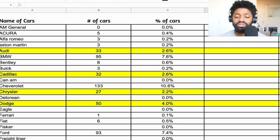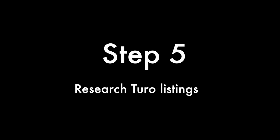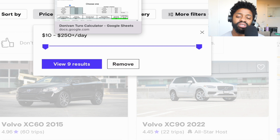So now let's go back to the Turo website and do the next step, which is to research the car listings. Now that you're back on the Turo website, take this filter and put it back down to 0 or 10, as low as you can go. The reason that I do that is because I want to be able to tell if the car that I'm looking at is an outlier.